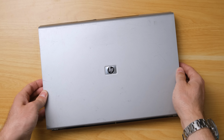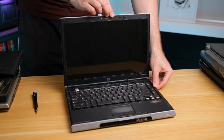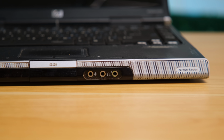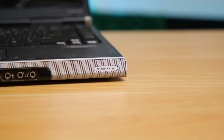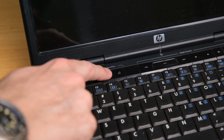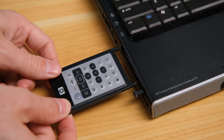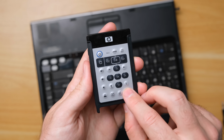Next up is another laptop I've never owned before, a HP DV1000, a rather nice looking widescreen notebook from 2006. A lot of HP laptops from this time period came with Harman Kardon speakers, this one even having dedicated multimedia buttons for DVD menus and audio. The multimedia features don't stop there though. A small remote sits in the PC card slot. This is so cool, even 19 years later.